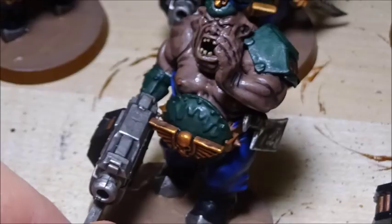But what if you went 3 Tempestus Scion units and 2 Lord Commissars, 175 points. There you go, you've got your 2 Lord Commissars and you've got your 3 Tempestus units.